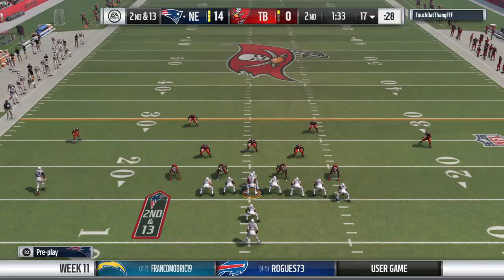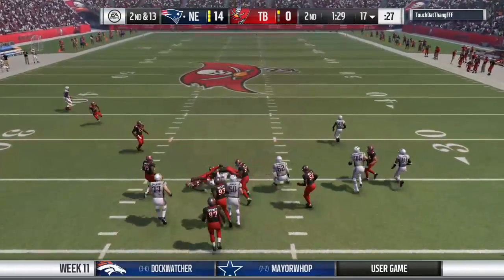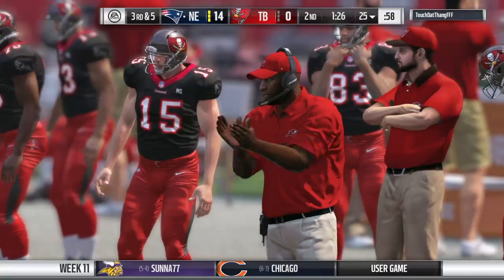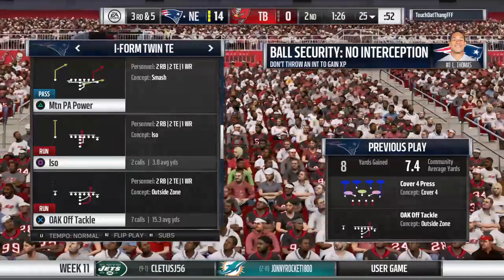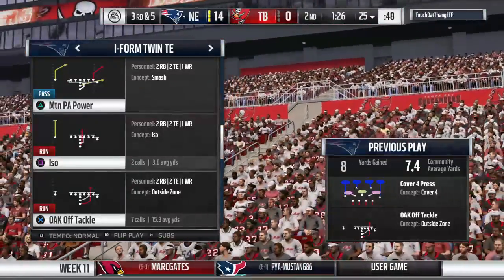Let's go! They'll give it to him right up the gut. And he'll find some space up to about the 25. 8 yards on the run, and that cuts this down to a 3rd and about 5. And play is stopped here. Timeout. It's the defense calling the timeout here. And with halftime on the horizon, they'll be out of timeouts from here forward.